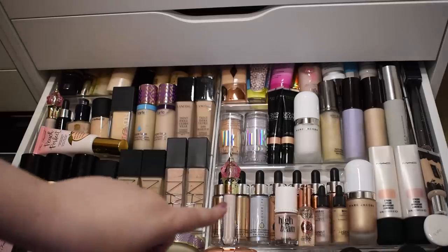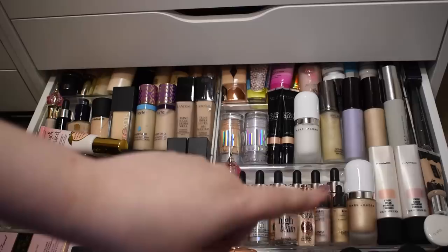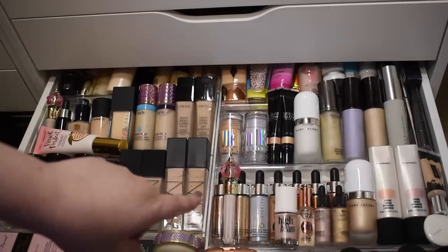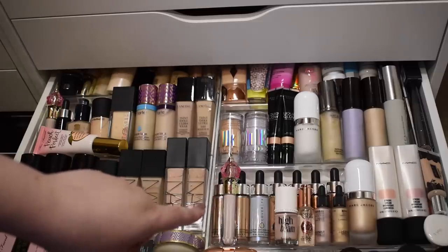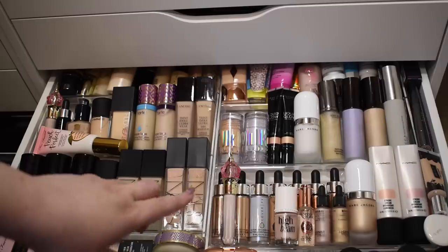There's some Cover FX in here on this side, and some of the MAC strobe creams here. I really enjoy those. I mix these Cover FX drops in with my foundation if I want something a little more luminescent. But I haven't had a great amount of success just using those alone. They're a little bit too bright for my skin. They really contrast in a negative way and don't look very good on my skin.